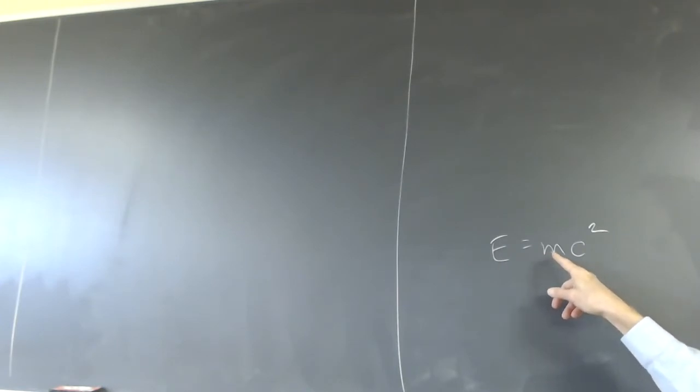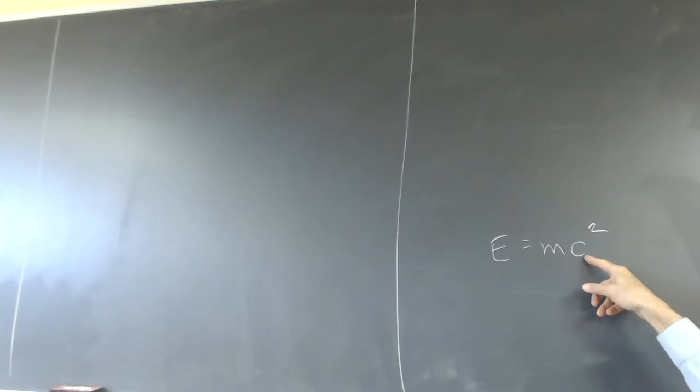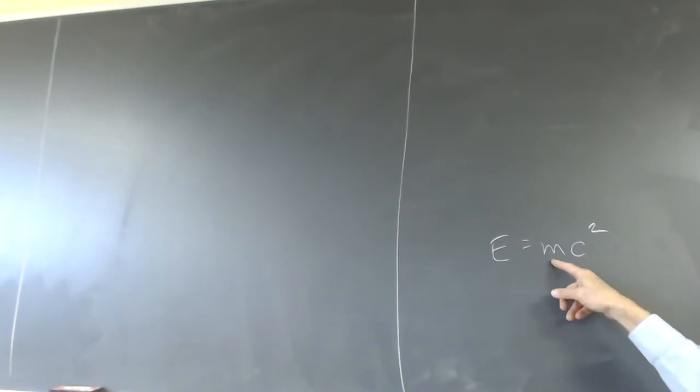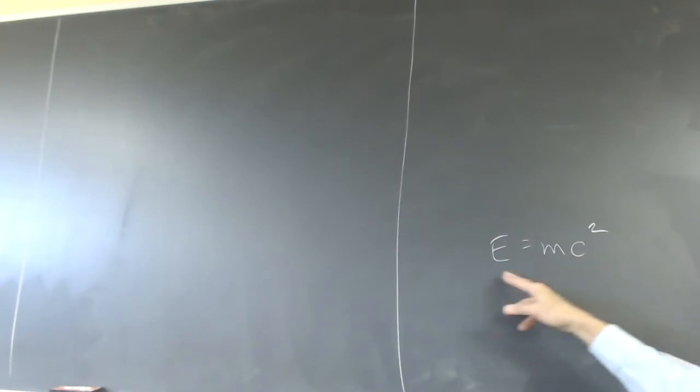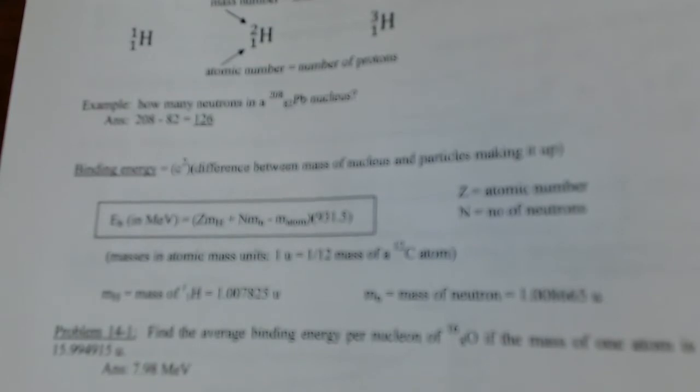So if you have 1 kilogram and could somehow convert it entirely into energy, the speed of light is 3 times 10 to the 8th, if you're measuring in meters per second. Squaring that gives you 9 times 10 to the 16th. So 1 kilogram times 9 times 10 to the 16th would be 9 times 10 to the 16th joules, which is a lot of energy. A little bit of mass goes a long way. Well, that's kind of what's going on with this formula for binding energy.